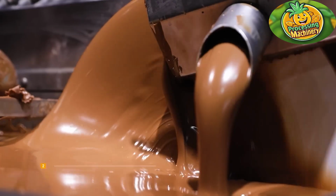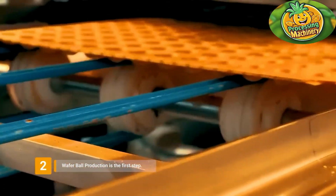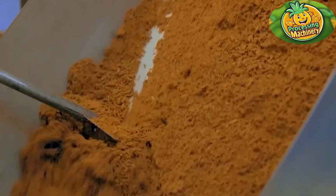The first thing that needs to be done in order to make a Ferrero Rocher is to make the delicate wafer ball that will eventually become the candy's crispy center. At this stage of the procedure, a batter is prepared by combining wheat flour, water, sugar, salt, and sodium bicarbonate, among other ingredients. There are times when yeast is added to the wafer in order to give it a lighter texture. However, this is not always required.